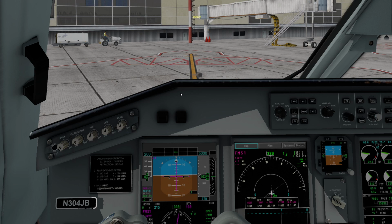United 661, cross runway 22 on Echo, contact ground. Cross runway 22 on Echo and contact ground, United 661. Boston approach, JetBlue 318, information India, ready to taxi. JetBlue 318, contact Boston ground 121.9.